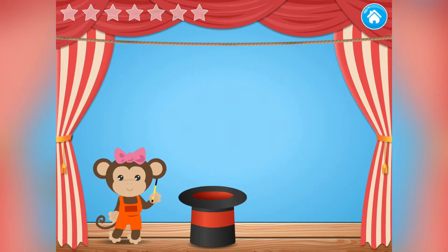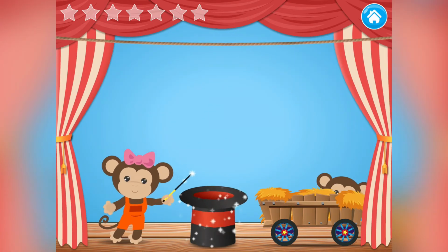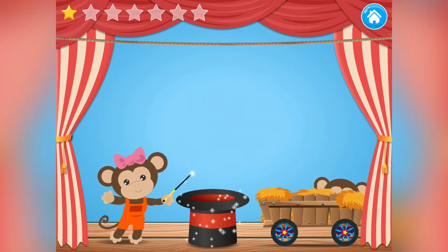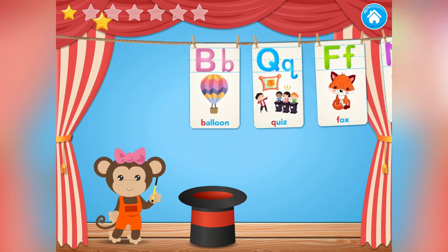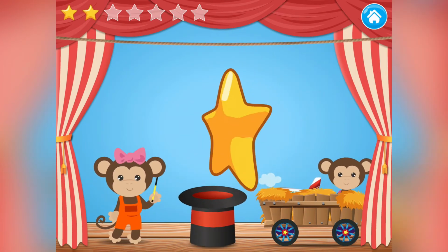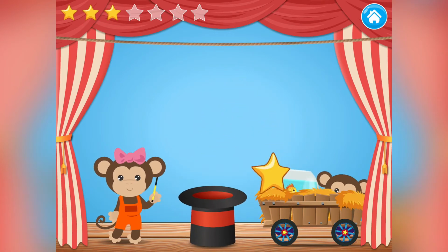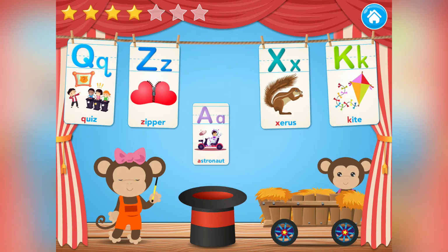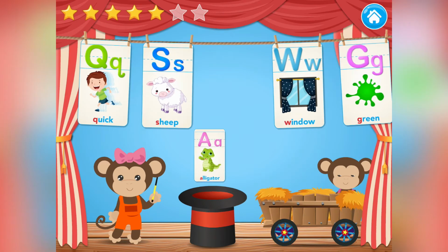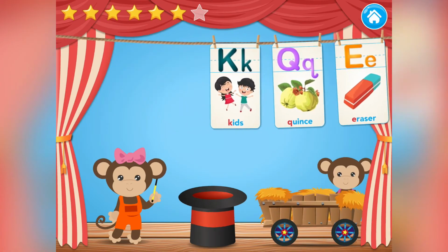This little monkey does magic tricks. Tap the letter called and see what happens. Tap the letter A. Ambulance. Tap the letter A. Ant. A. Airplane. Tap the letter A. Aquarium. Tap the letter A. Astronaut. A. Alligator. A. Anchor.